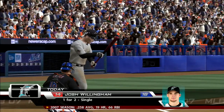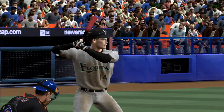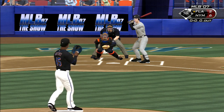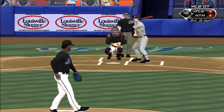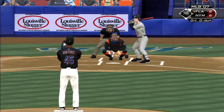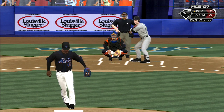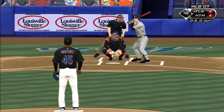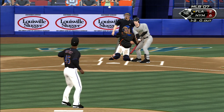Josh Willingham will lead it off here in the top of inning number 7. In there for strike 1. Keeping it low, he won't get burned down there. Throws him a bender there, and he's in the hole 0-2. And he looks at a ball, 1-2.